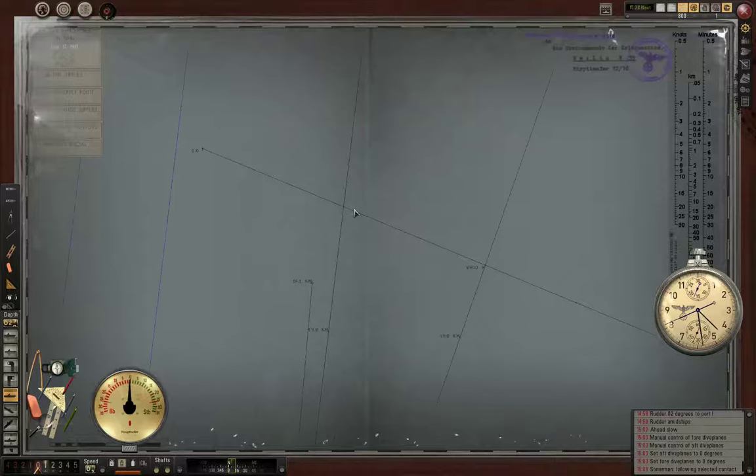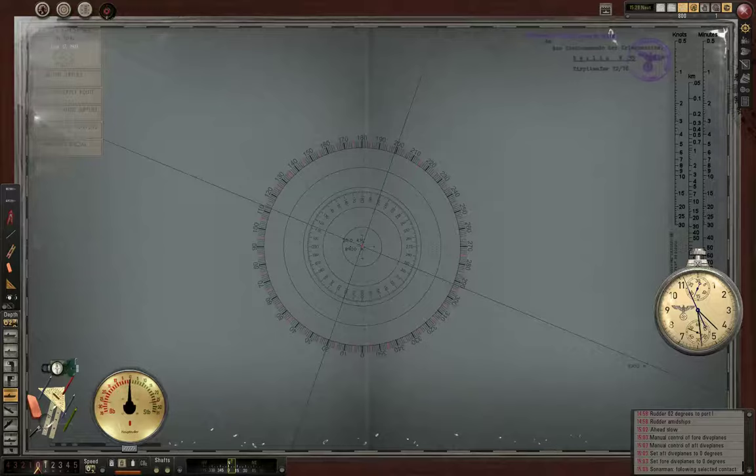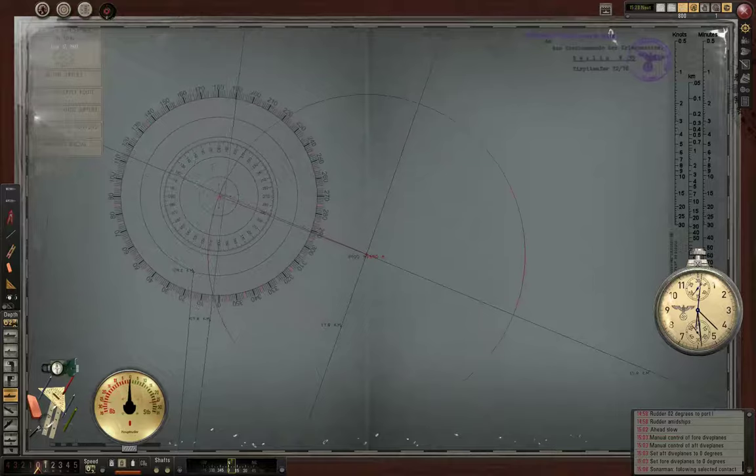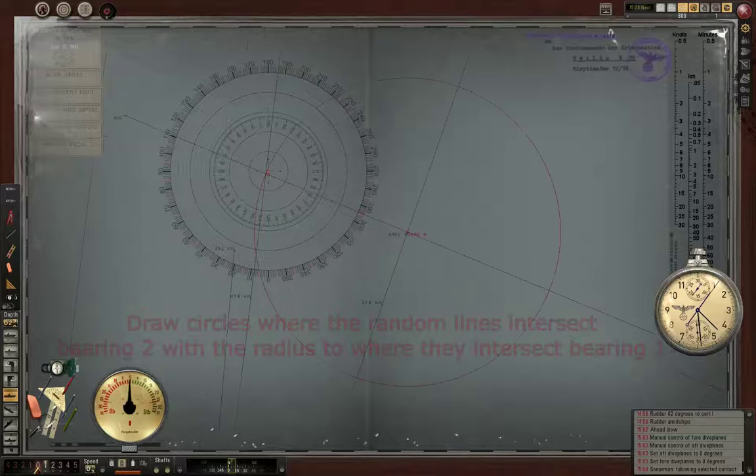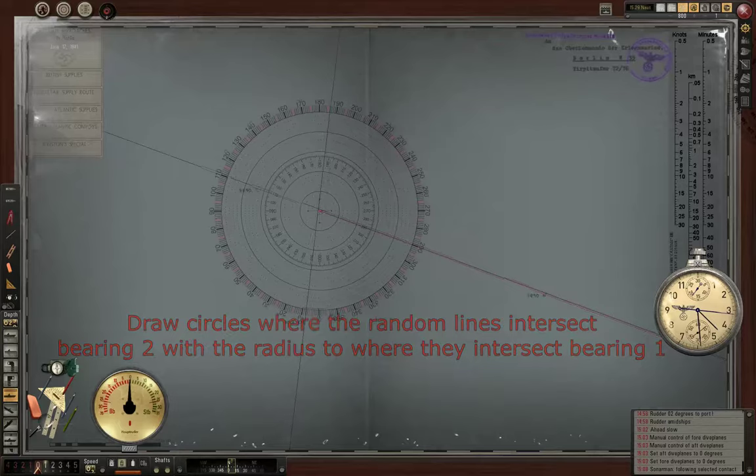Now what we need to do is we need to go to where this random line intersects our second bearing. And we draw a circle from this intersection to where it intersects our first bearing. Like so. And we do the same thing on the second random line. Again, like so.